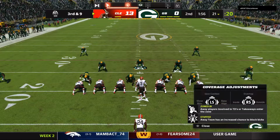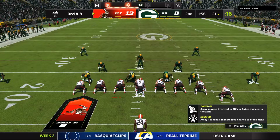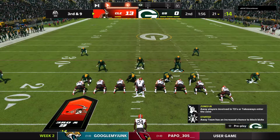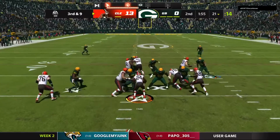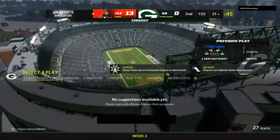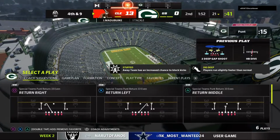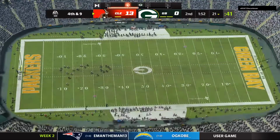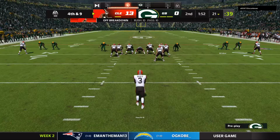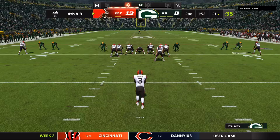After an incomplete pass on 2nd down, that'll leave him trying to convert on 3rd and 9. On the ground, it's Chubb. And he won't be close to a first down as he runs into a wall right around the line of scrimmage. The Packers going to use one of their timeouts. It's just their first, so they'll have 2 remaining here before we get to halftime.